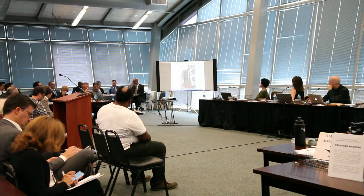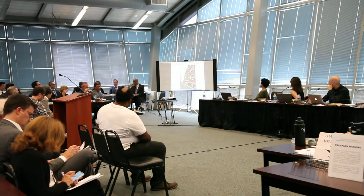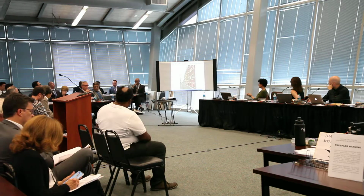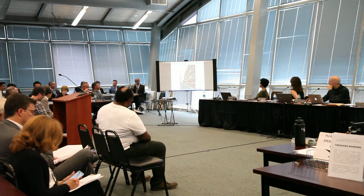So, as you can see, these are images of the subject property. And this is on Dudley. And this is looking north on Speedway. So that's the actual front of the building, with Speedway going north-south.